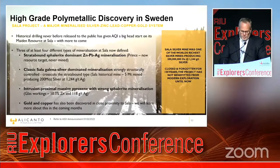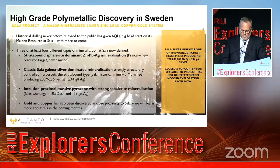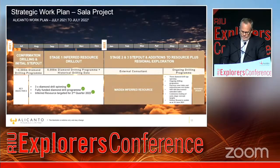We also have intrusion proximal massive pyroxene with strong sphalerite mineralisation. We've just recently released the glass workings, where we've had over 10.3% zinc and 118 grams per tonne silver. And we've also most recently discovered that there's also copper and gold mineralisation floating around in the system, which we've yet to investigate properly.